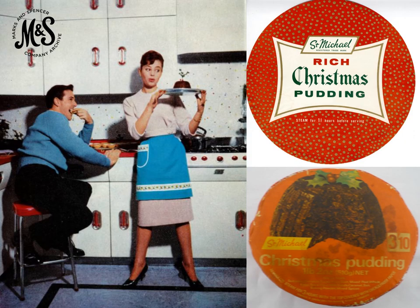In 1958, we start selling Christmas puddings on a trial basis at a cost of 2 shillings and 6 pence. And the two packaging images here show how our Christmas puddings were presented to customers in the late 1950s, which is the higher of the two images, and in the lower image, the 1960s. This 1960s pudding was actually donated to the archive collection, fully intact and unopened, complete with the pudding.